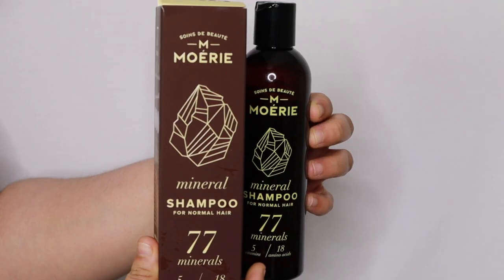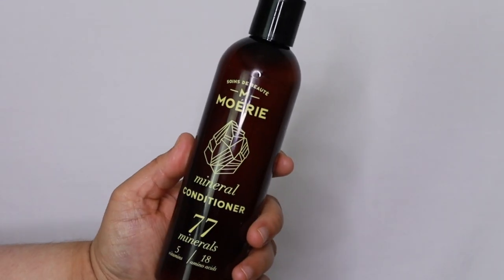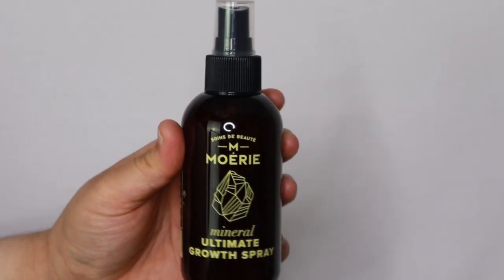When Moerie sent me their package, I was like, okay, let me see what this is about. Moerie has done a lot of research on hair and what the hair growth stages are, which stage is the most important for hair growth, and what types of ingredients will help hair heal, restore, help it grow, and kind of bring it back to life.